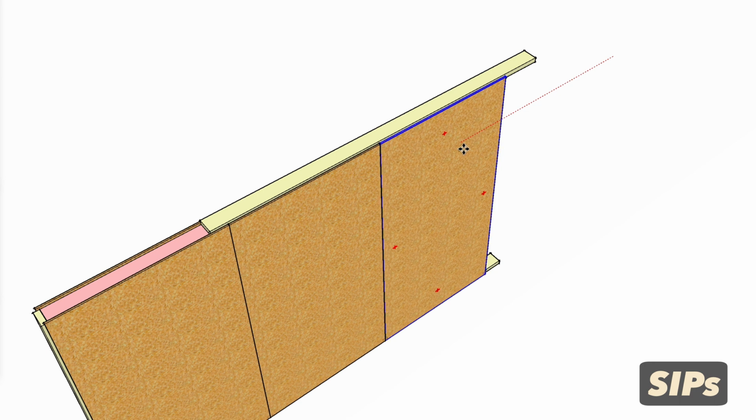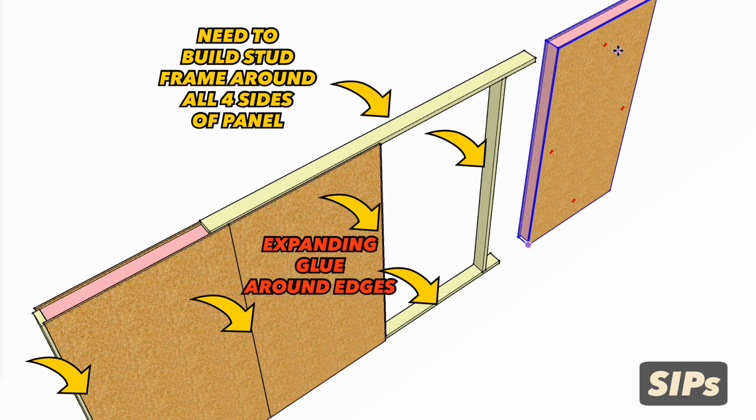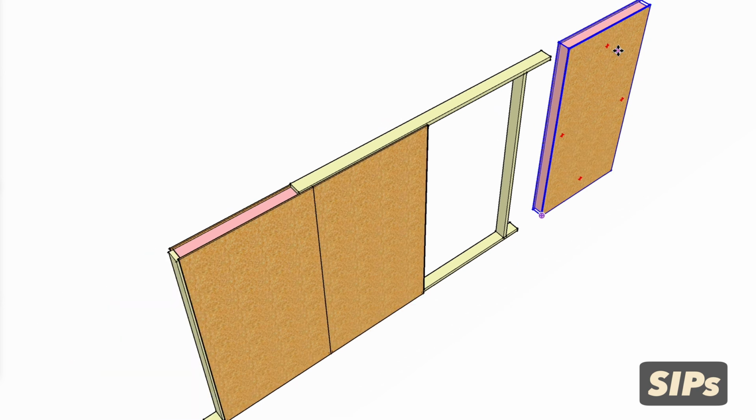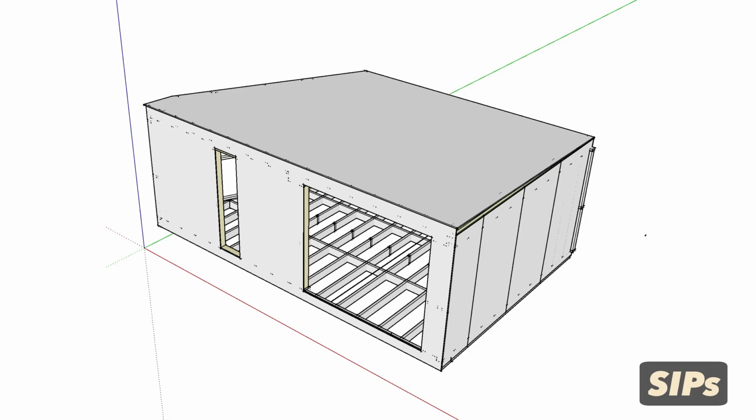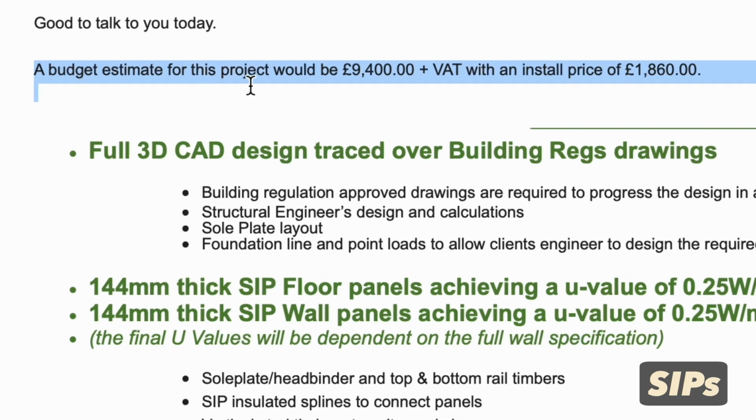However, in order to secure the panels, we need to add 120mm CLS studs to bottom and both sides, along with a load of solvent heavy glue, hardly the stuff that makes this construction eco-friendlier than traditional frame. But we'll get to the eco-friendly bit in a minute. Let's add all the panels, same for the roof, and here's the completed model. And out of the manufacturers who returned a price to me, the cheapest one was this much, plus this much VAT, giving this much as the total.